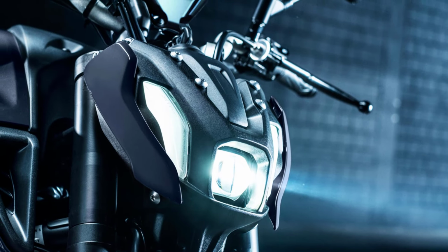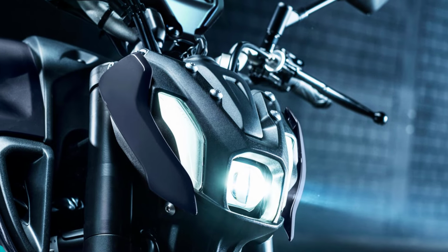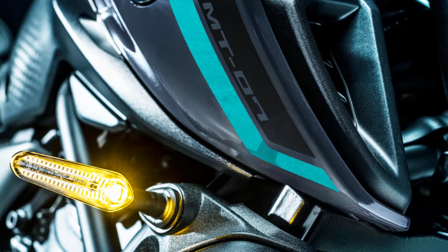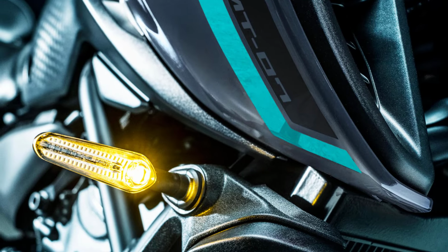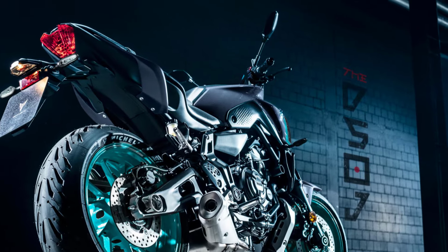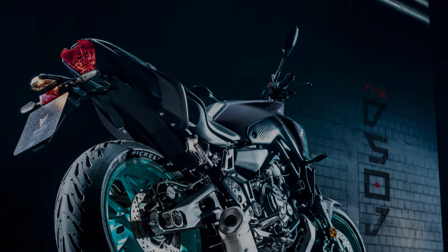The high-low LED projector headlight gives the signature MT design, plus improved visibility. High-intensity front and rear LED indicators convey a modern, compact image, while remaining clearly visible to other traffic.